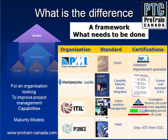So as you can see, ITIL and P3M3, the logo looks the same, right? And it goes hand in hand with Prince2, because all certification is delivered by the APM group that I was mentioning before. So even though we're working at the standard level with ITIL and P3M3, the actual certification will come with the APM group.